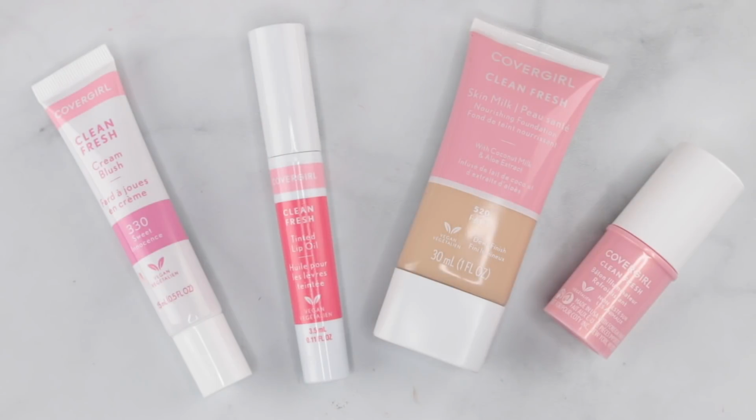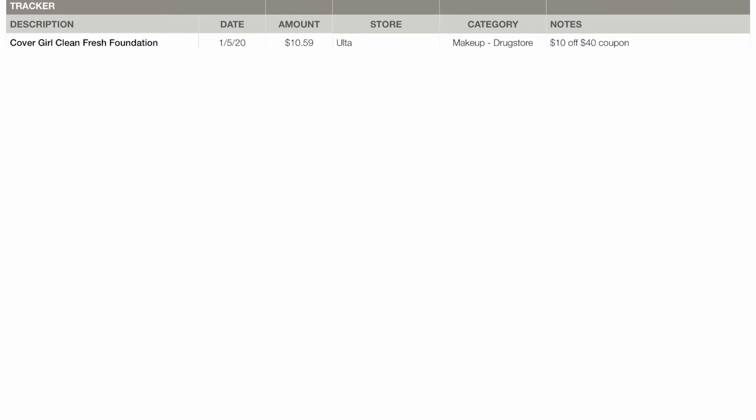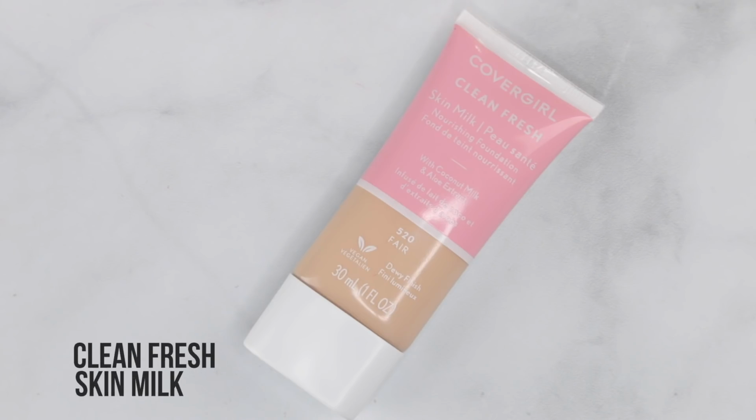I first had my eye on the Covergirl Pretty Fresh collection. It's this very soft pink, really pretty collection that Covergirl has put out for springtime. So on 1/5, the first thing I picked up was their Clean Fresh Skin Milk. I bought this at Ulta for $10.59. I did have a $10 off $40 coupon that went against a few products that I purchased on 1/5. I got the shade 520 Fair.